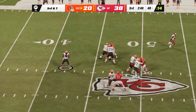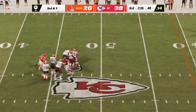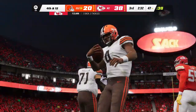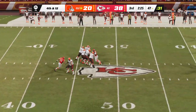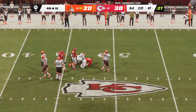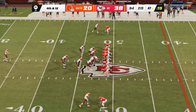Now it's Watson. And he can't find a receiver, and he's brought down. Frank Clark fighting his way home to get the sack. Looks like another empty possession here, partner, and I don't think with 3 scores down in the third quarter, they can truly afford any more the rest of the way. No, especially the way their offense is sputtering. I think you're exactly right. They got to find some answers quickly.